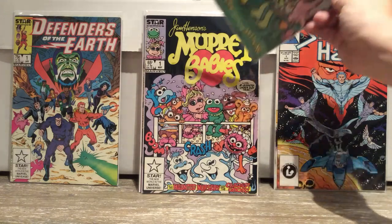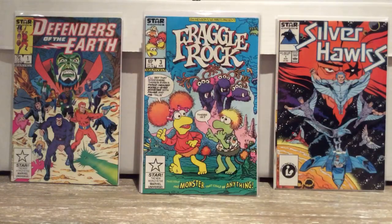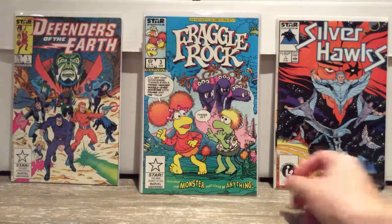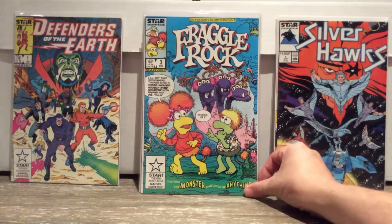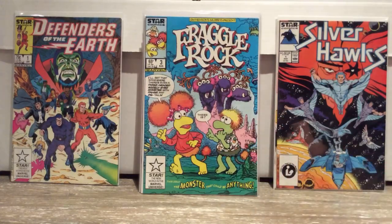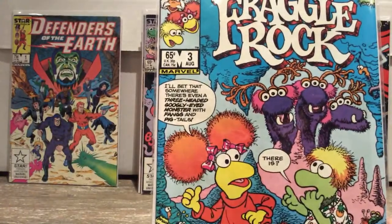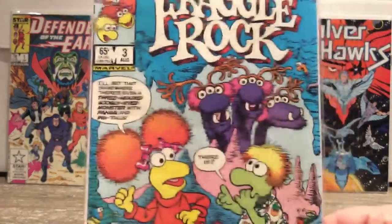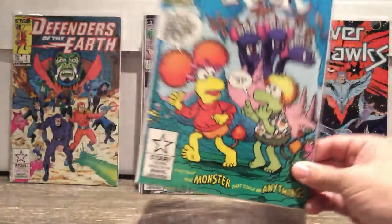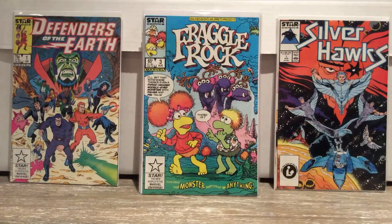Also picked up another of my favorite Jim Henson properties that were on TV, Fraggle Rock, number 3. I wish I could have found a few more of these. For whatever reason, this one I couldn't. I found a few that were just a little too expensive. I didn't want to spend more than 50 cents, $1 on these. This is the only one I found. I got this for $1. Maybe I'll try to put a run of this together if I keep looking out there in the wild. It's nice to have one though. I really liked Fraggle Rock at the time. Really got a kick out of the show.